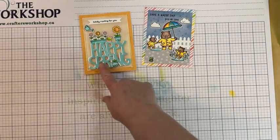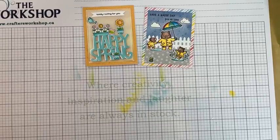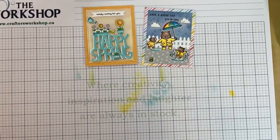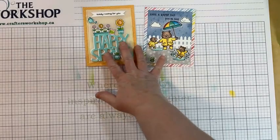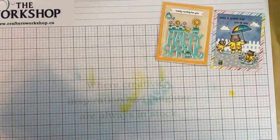And then Happy Spring. This is a really cute little take. And I know Ellen, I'm not sure if she's on here watching, or if she's busy shopping, because I know she's been saving up for this release. Succulents and flowers. So again, if you're not a strawberry person, if you think that you want to go a different way, here are some options for you.